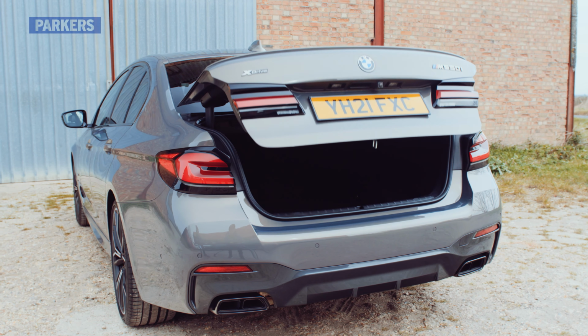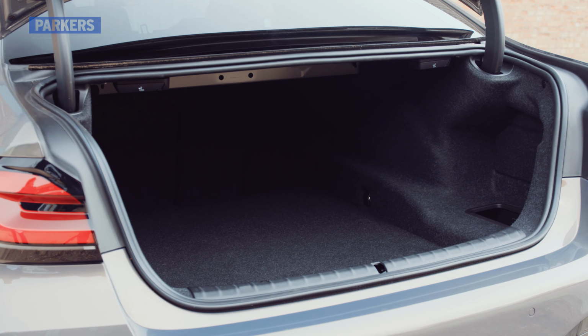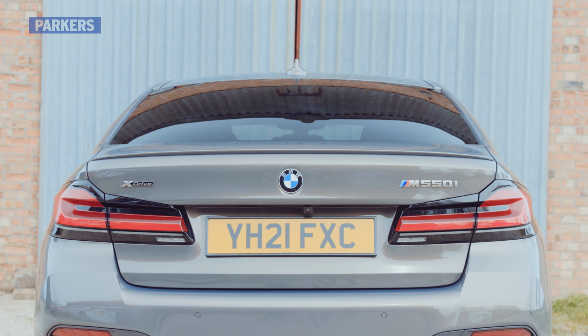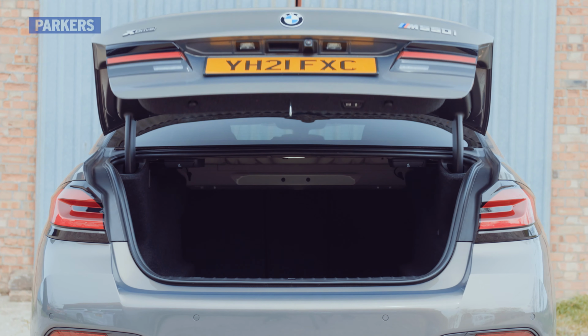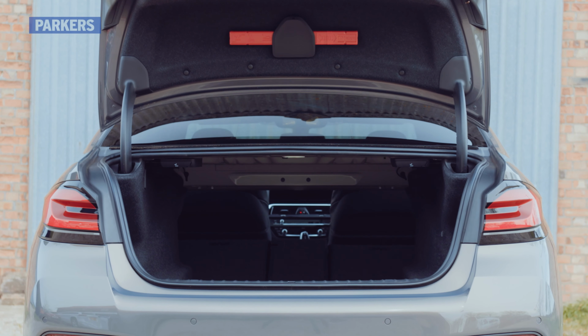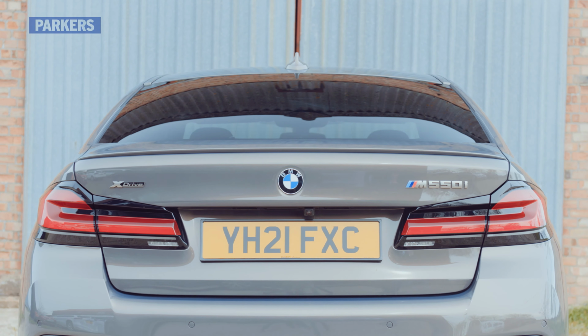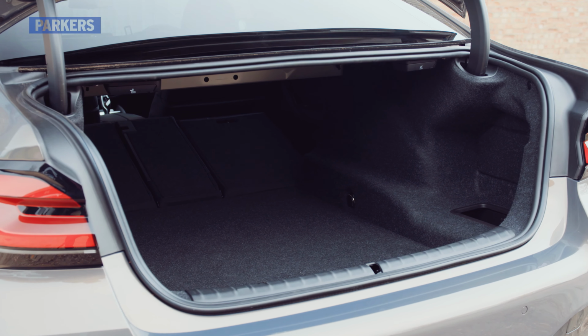The 5 Series' boot capacity measures up at 530 litres. But this is a different story in plug-in hybrid versions, where total space drops to 410 litres. You'll also have to bear in mind that the boot opening isn't as practical as an estate or SUV, while you need to pay around £400 extra for split folding rear seats.